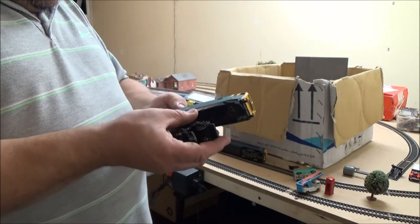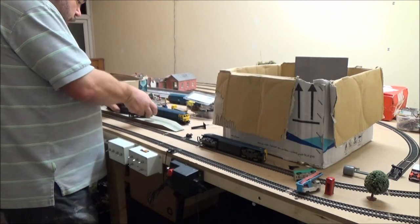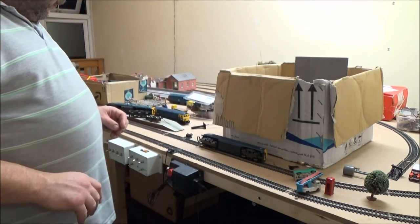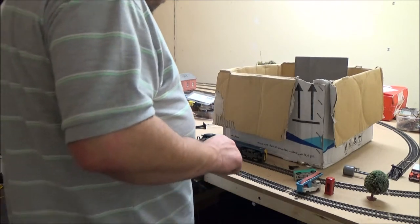And I think that's a class 47. Yeah. So, that's one non-running jigsaw puzzle. And the wheels have fell out of that one. Right.